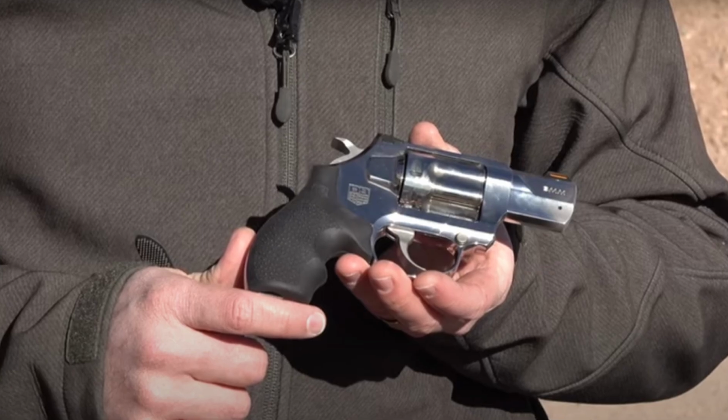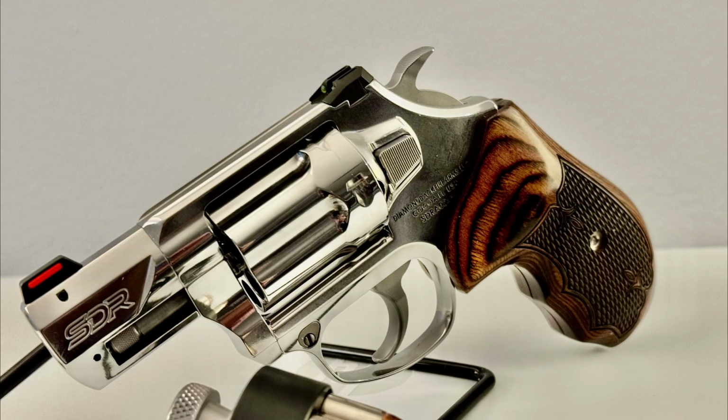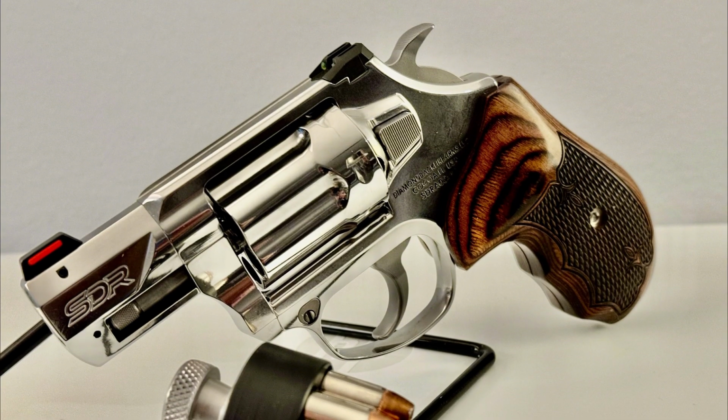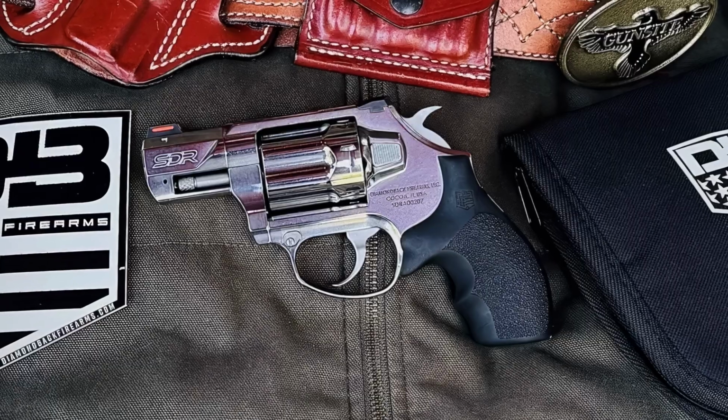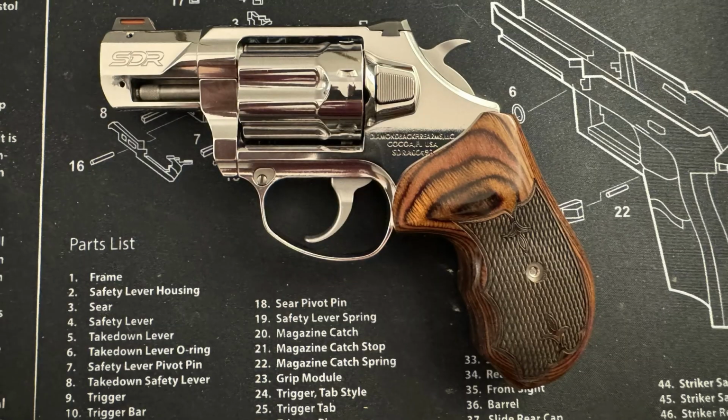Is it as refined as a Smith & Wesson? Does it have the classic appeal of a Colt? Not really. But what it does have is function, form, and accessibility. Three things that speak directly to new gun owners and budget-conscious buyers who still want a dependable defensive firearm.